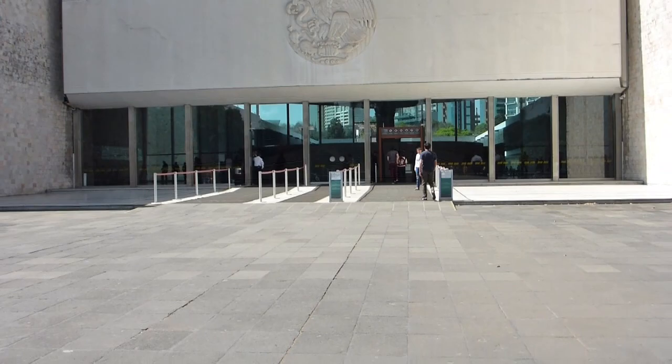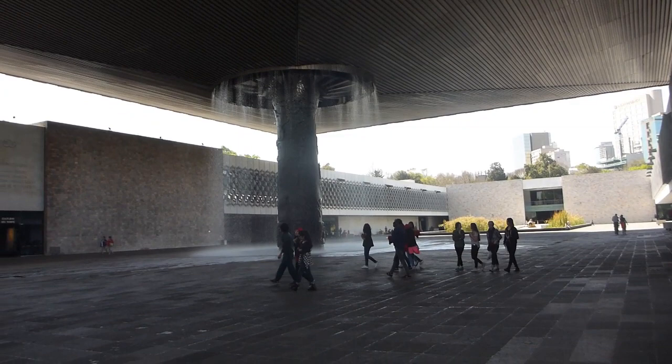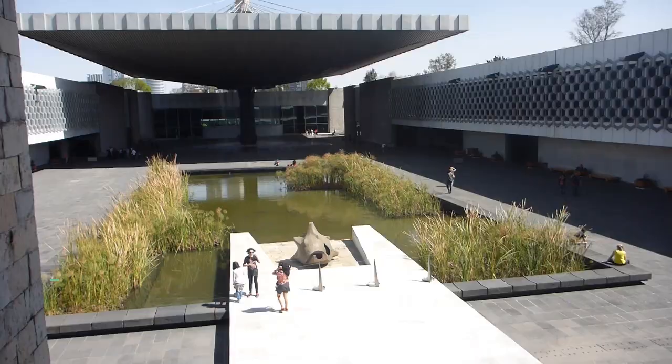Okay, so this is the inner courtyard of the Anthropological Museum. So this is nice, but it's not what I wanted to see. I wasn't supposed to go upstairs, that was later. So that's why I couldn't find what I was looking for.